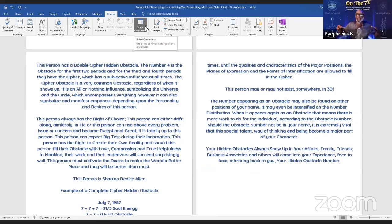So this person's life is based more upon the numbers in their major positions, and their overall obstacle is getting clear about anything. Because if you don't have anything on your mind or anything directing you, there's nothing to clear. You guys feel what I'm saying on this?